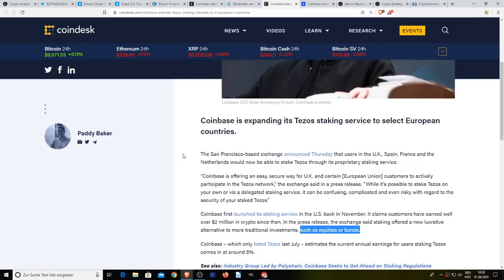I mean, I will slightly tip my hat in their direction for making sure that they are expanding their services to other places around the world. However, it's not even Binance anymore. There are multiple places where you can stake your crypto and have very low fees and still receive the roughly 5% return. It is true. It is a much better or more lucrative alternative to equities or bonds. However, yeah, stop it.